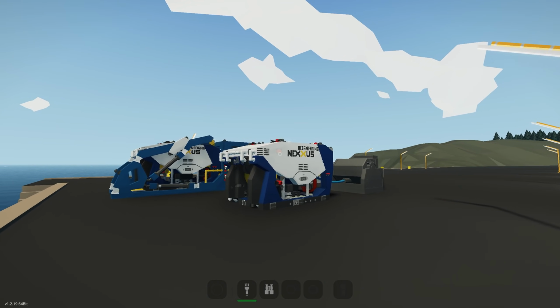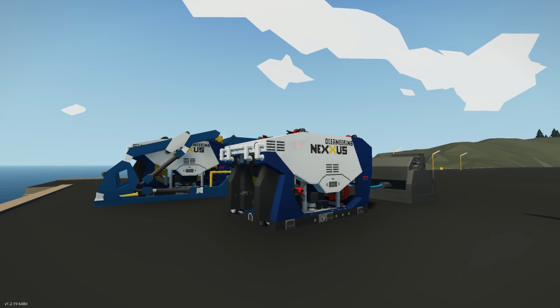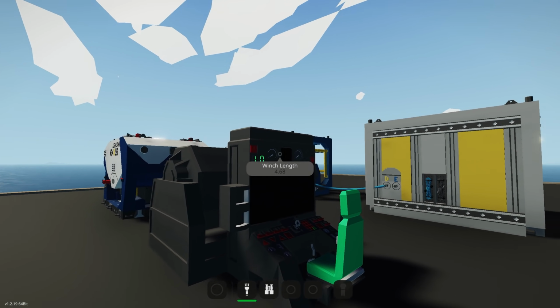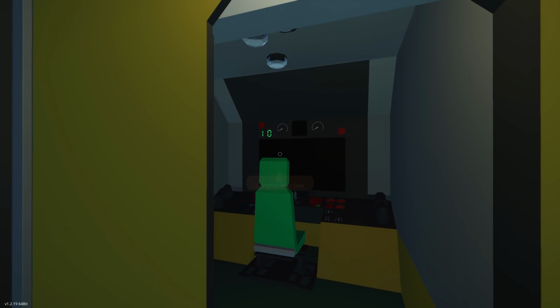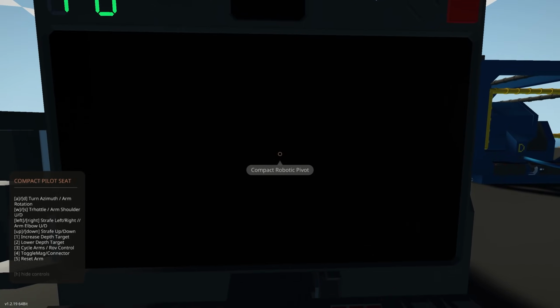And spawning in the ROV looks really cool. So we've got 2 of them over here. This is just a bare bones one, which has just got the ROV and a little control station, whereas this one is got like in a cradle, and then this is like a little container which got a control room inside it. That's pretty cool. Very nice. Let's go and just see how the control rooms work.